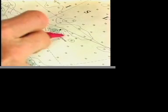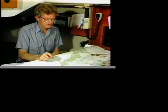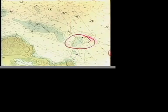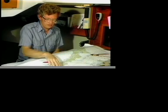It's a good idea to identify very shoal areas with a red marking pen, as I'm doing here. Shallow water is clearly identified by buoys, and those buoys are represented on the chart. And the chart also shows very shallow water in light blue colors, whereas deep water is shown in white.